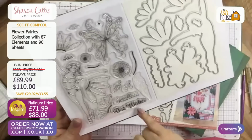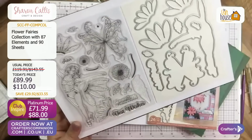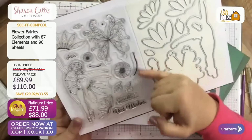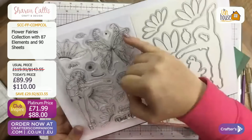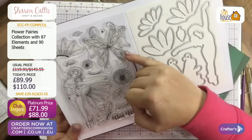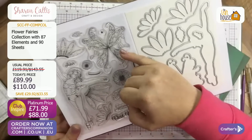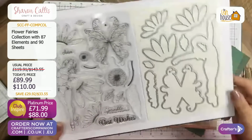You also get sentiments. On this one you get best wishes and sprinkle kindness everywhere, and then you get some decorative elements as well, like some flowers, and you get some stems, but you also get their fairy wings. So these are quite detailed, great for your sparkle pens, for your Spectrum Noir collection as well. Use your inks, use your pencils, and just have fun with that. Again, these have outline dies as well.